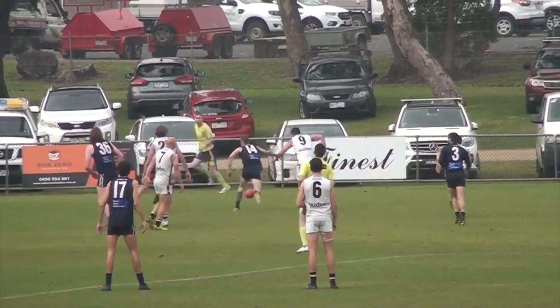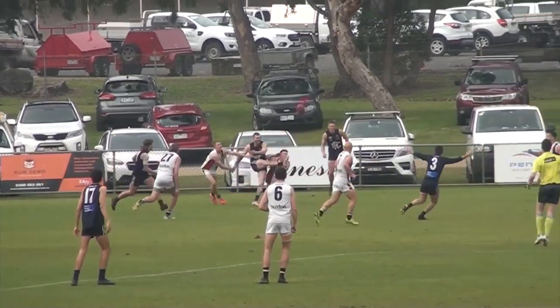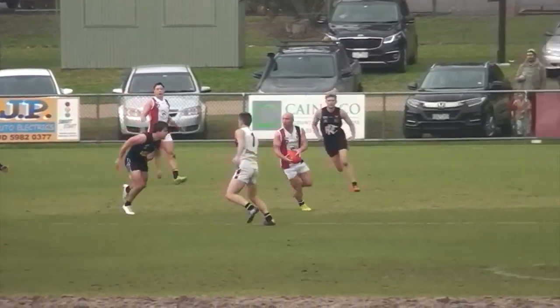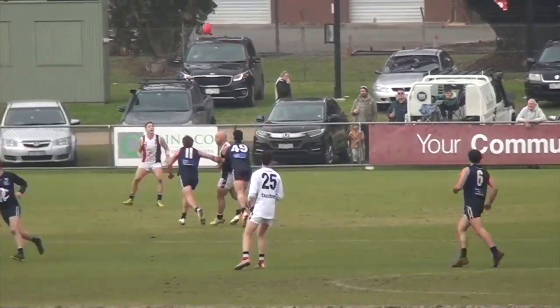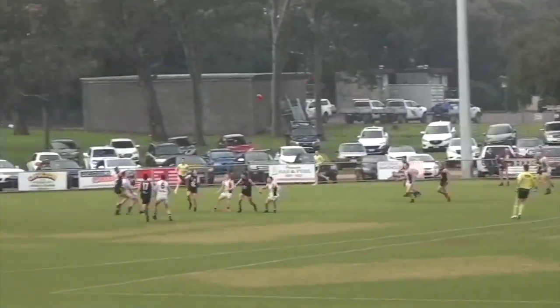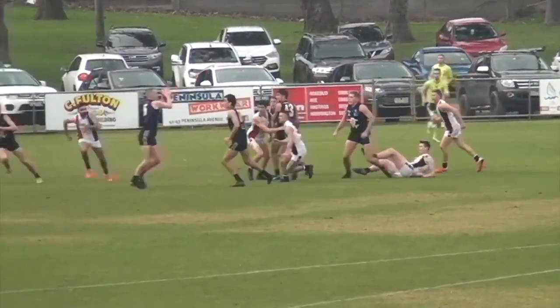Gent on Hardwick, won by Stephen Cummings, gets the hand pass out. Picked up by Hardwick off the side of the boot for Rosebud on the wing on the outer side. McDonald's there again, shakes the tackle, does a U-turn to get away from the opponent, feeds on the outside again to Verma. Verma kicks inside 50. Good play to knock it down.